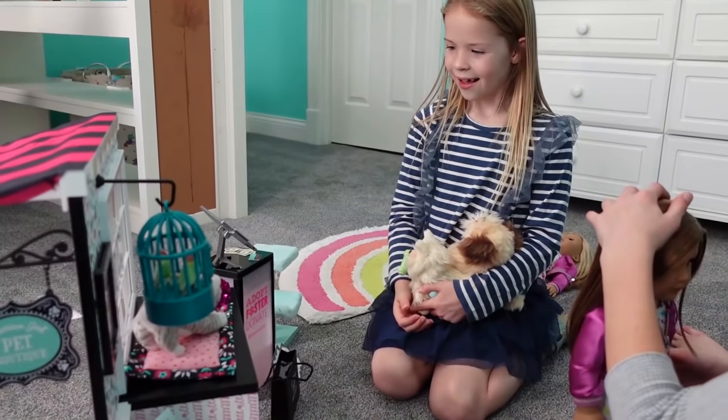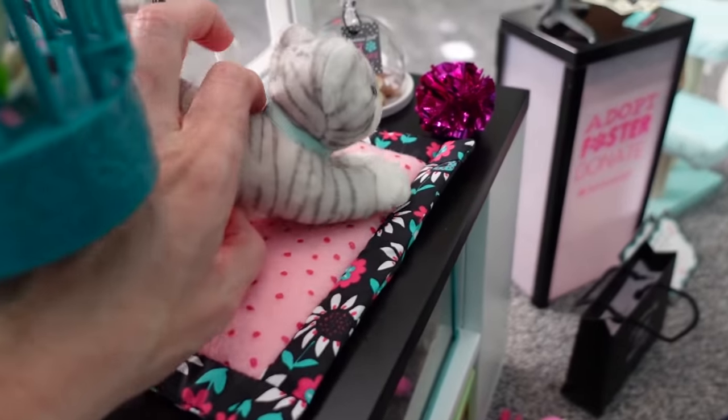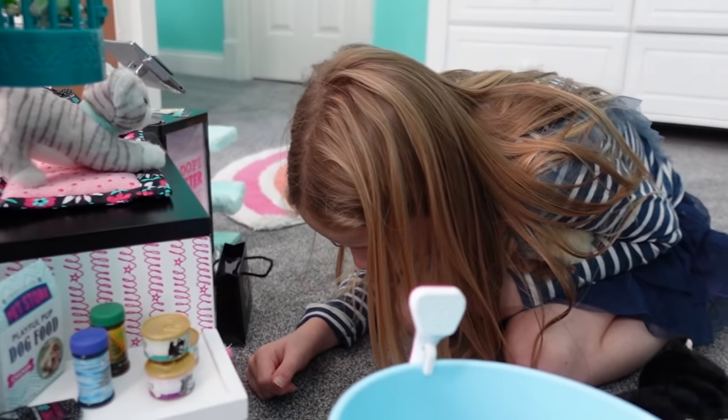This is the American Girl Pet Boutique, and oh my goodness, it is so adorable. And there are so many little detailed pieces. It's just fabulous, guys. Another cat and some birdies. Yeah, you see the bird cage up here? It's so cute. And yes, there's a kitty right here. There's a turtle and fishy. There's a terrarium and an aquarium down there.